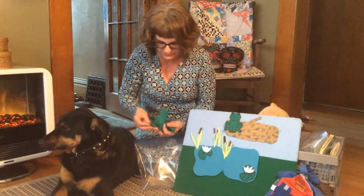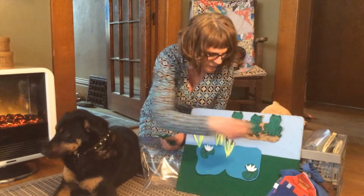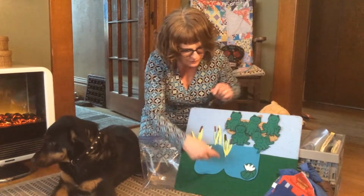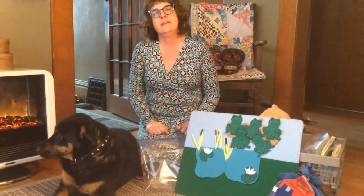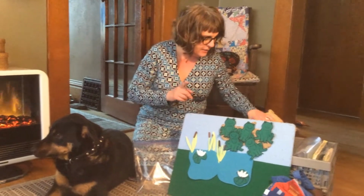But some are felt pieces. And then, you know, I've got my classic Five Green Speckled Frogs. And then we just do it. The kids help the frogs jump into the water. Glub, glub.